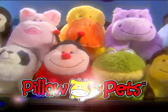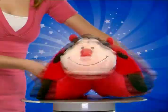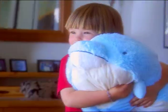You've seen the Pillow Pets. Pillow Pets are cute, huggable pets that pop open into full-size pillows. They're soft, they're cuddly, and they make perfect pillows. You've seen the ladybug, the dog, the frog, the unicorn, the dolphin, the bumblebee, the monkey, and all the others.